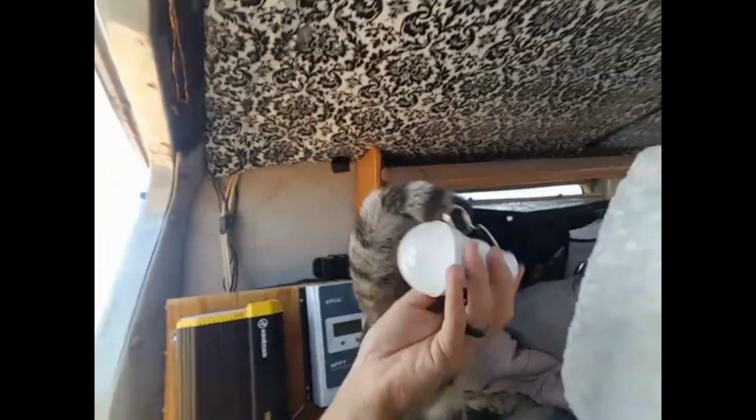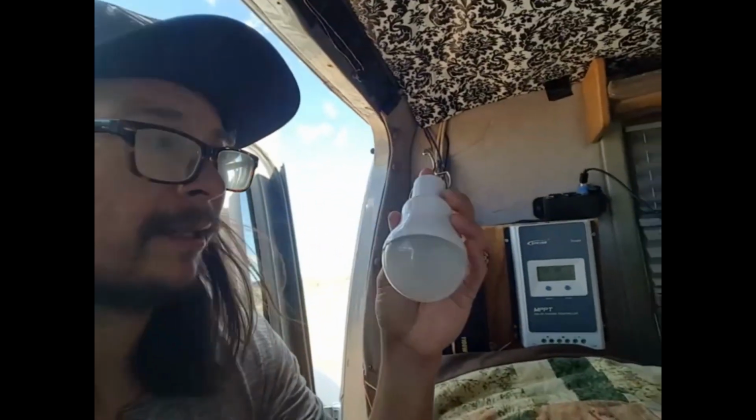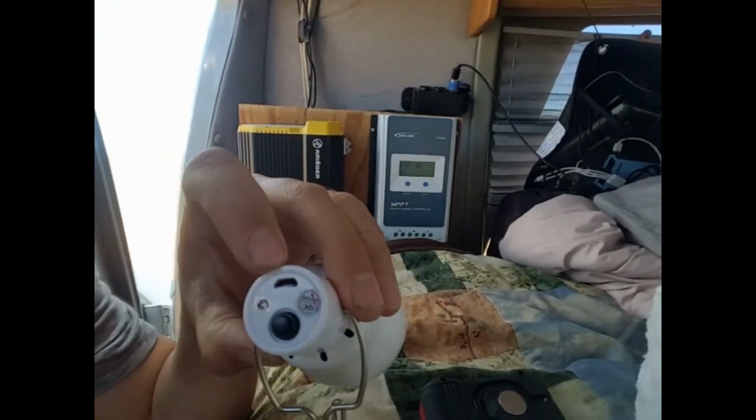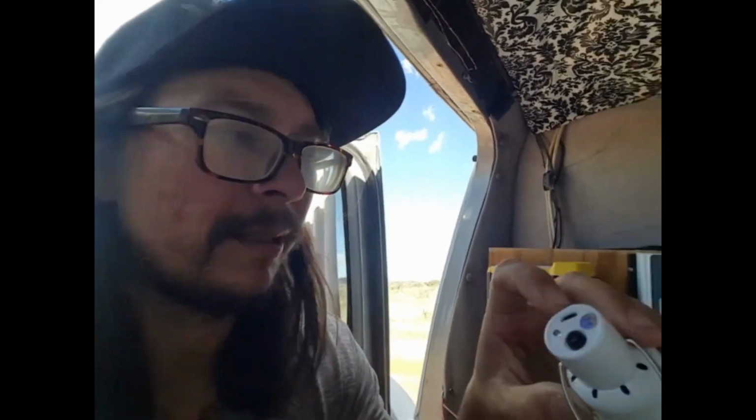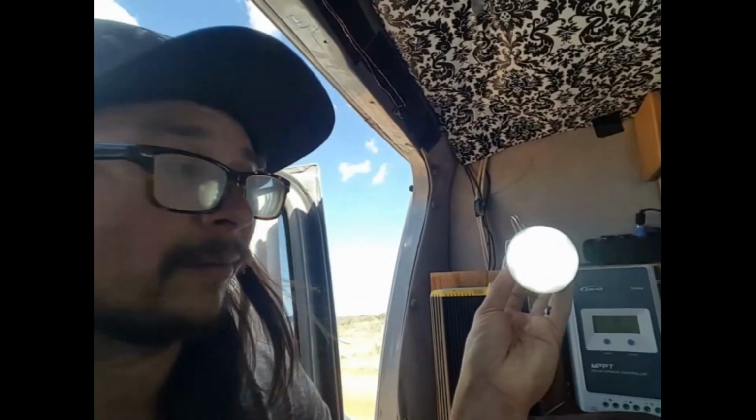So, solar light bulb, K-Bol, K-B-O-L. It's solar powered, and it also has a USB adapter that you can plug in, you know, most cell phones, like the Android plug on there. So it's cool. This thing is so awesome, and I really highly recommend them. I think it's like 12 bucks on Amazon.